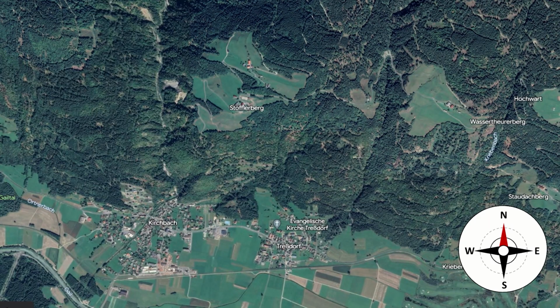If we look at the paragliding area, we find the takeoff, as already mentioned, up on Stöfflerberg. Takeoff options are to the southwest and to the south, but the takeoff should be avoided if there's wind from the east due to turbulences. The landing is located in the valley between Kirchbach and Dresdorf. After 1 p.m. during the day, it is possible that a strong west wind is developing and blowing up the valley.